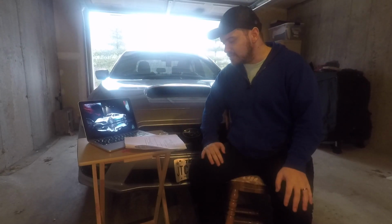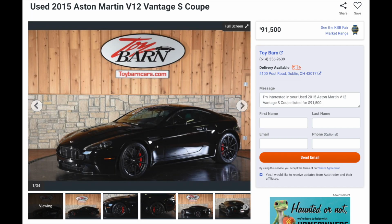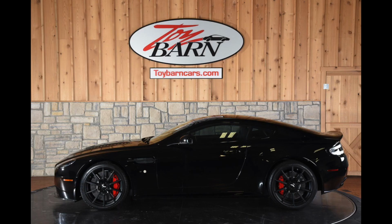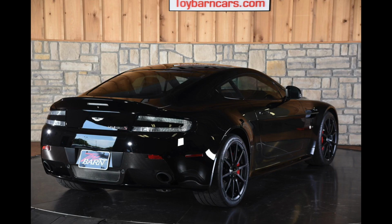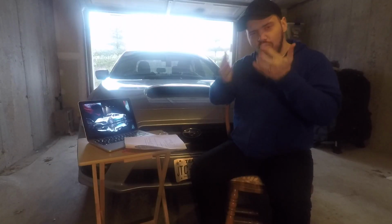Up next is the 2011 to 2015 Aston Martin V12 Vantage and Vantage S. Another car that's at the top end of the spectrum, $90,000 to $98,000. These cars look gorgeous. What else do you want me to say? It's an Aston Martin. If you want a classy, elegant car, get this.